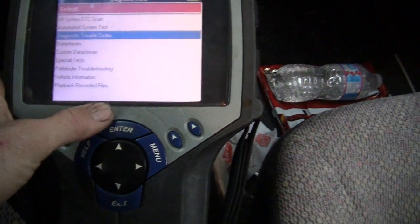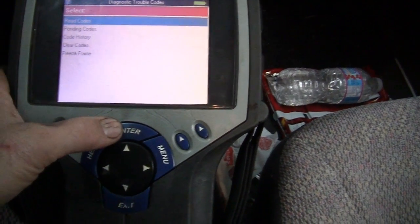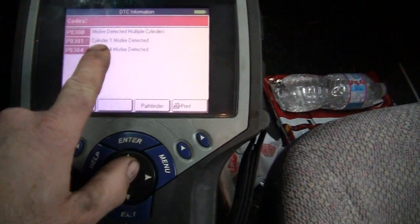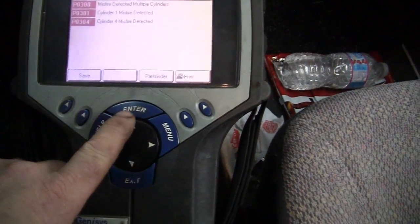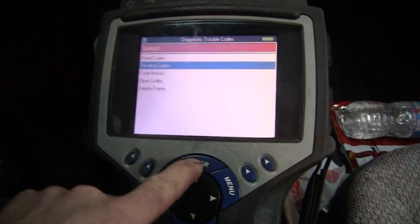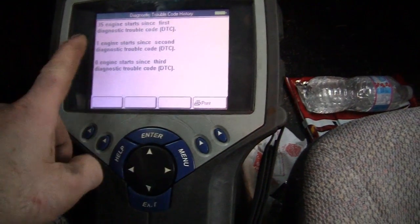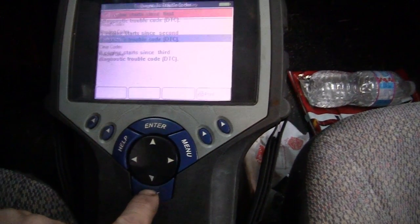Okay, we're going to scroll down to diagnostic trouble codes and go read codes. Now you can see you got a misfire detected, multiple cylinders. Cylinder misfire 1, cylinder misfire 4 detected. Okay, let's back out of there. Let's read pending codes. I'll just go through them all. Same thing there. History codes. Nothing out of the normal here.